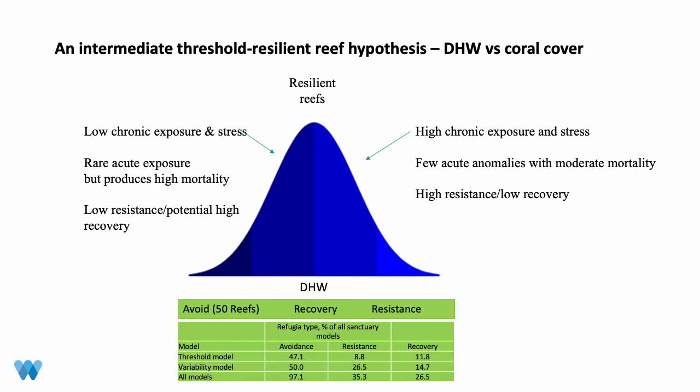And that may be a problem if the response to degree heating weeks is not that which is expected, but more of this bell-shaped pattern that I'm hypothesizing. So there's a need then, therefore, as I argued in the beginning, to consider resistance and recovery sanctuaries as something that needs to be included in these sanctuaries, because they may offer different attributes that may reduce risk by including these additional axes.